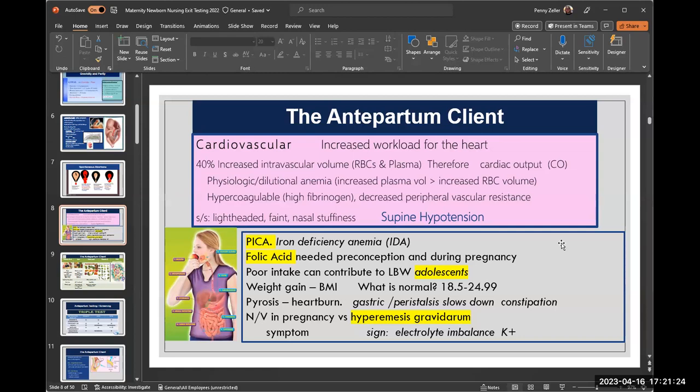You need to know the normal BMIs. A normal BMI, an ideal, is 18.5 to 24.99. Pyrosis is heartburn. During pregnancy, the GI system slows down, so food will sit in the stomach a lot longer. And it's not uncommon for a woman to become constipated. So we just encourage them to get some exercise, drink a lot of fluids, and eat a lot of fiber.